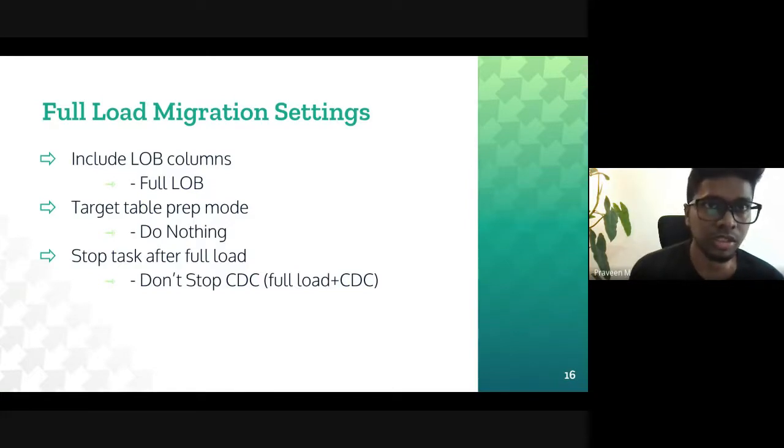Obviously, with the script, we already know the schema. We'll just do a creation of our tables there. We know all the tables and data types and so on, JSON or not, and then start the migration. So that's basically it. Did that answer your question, Shiva?